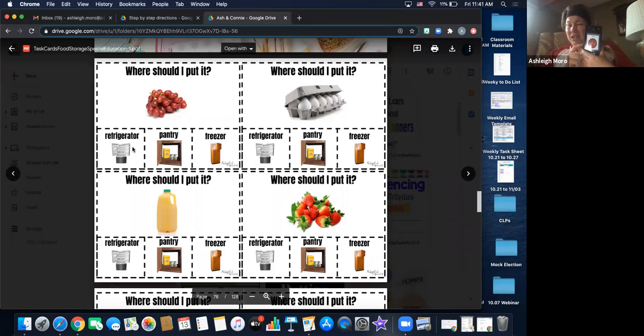Could you put them in the pantry? No, they're saying no because the eggs are going to get rotten, aren't they? And they're going to get stinky and we can't eat them then. Yeah, Miss Carla made a pinch her nose, like yuck face. Okay, so we know eggs can only go in the refrigerator.